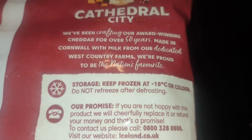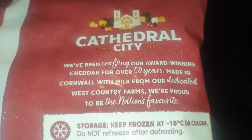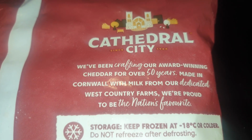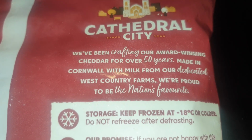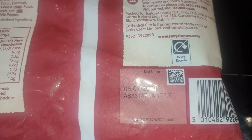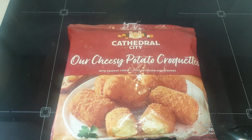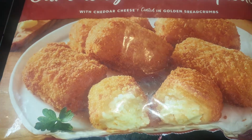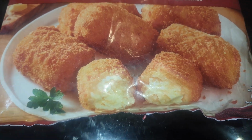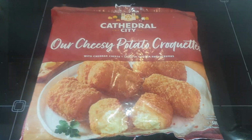That's what's over here. It's a little bit of information about Cathedral City as well. We've been crafting our award-winning cheddar for over 50 years. Made in Cornwall with milk from our dedicated West Country farms. We're proud to be the nation's favourite. It says don't recycle there, which is a bad sign, right? And that is that. Serving suggestion with some sort of parsley leaf, but we're not going to bother with that. We're just going to eat them. Just look good though, really. So, let's get into them.